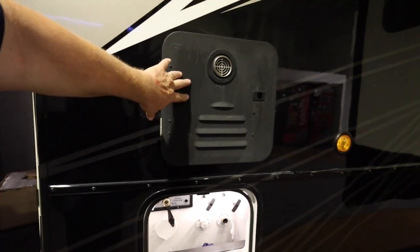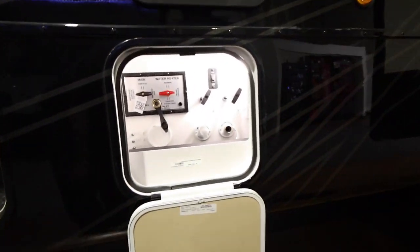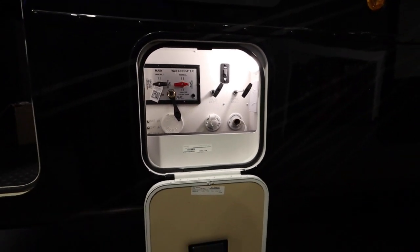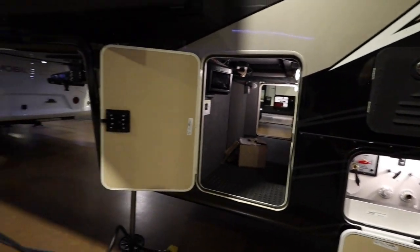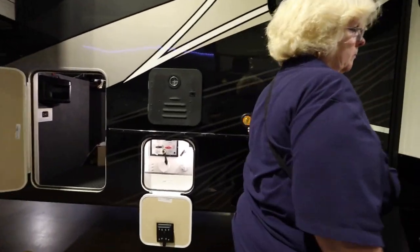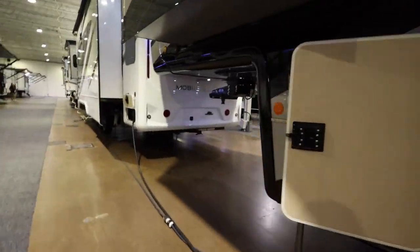This is a Suburban on-demand water heater. Stereo shower, gray flush, black flush. Yeah. We'll have to look at the stats on the holding tanks. There's a camera? Or what is that? Those are lights. You see the cameras? You see the cameras?